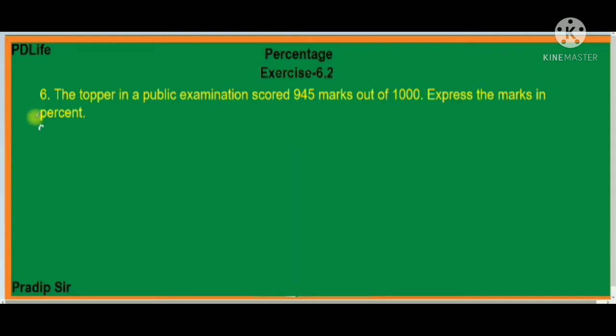So public examination, like government's and like job examinations or any other exams. So topper means those who score the highest mark. So the topper scored how much? 945 out of what? Out of 1000. Now you have to convert it into percentage form. Express the marks in percent.